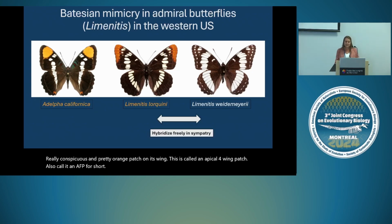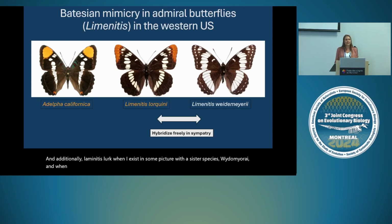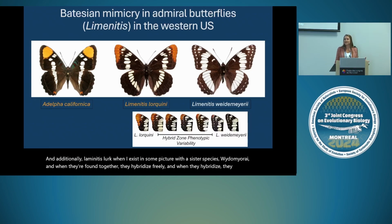And additionally, Limenitis lorquini exists in sympatry with the sister species, weidemeyerii, and when they're found together, they hybridize freely. And when they hybridize, they produce a really wide diversity of extent of this AFP, this orange patch, from more lorquini-like, a higher extent of this AFP, to more weidemeyerii-like, or much less of that AFP. So the parent species here, Limenitis lorquini and weidemeyerii, do still vary in the presence or absence of this really conspicuous patch, this AFP.